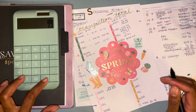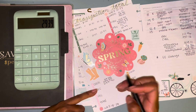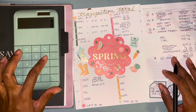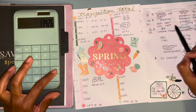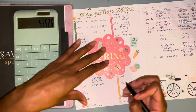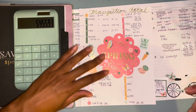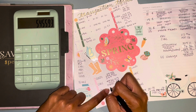If we add that to the balance that I already have so far this month, I spent $293.90 in cash. On my first card, I had $4,920.67, and this week I spent $96.30 plus the $134.26 plus $50 for gas plus the $254.70, which is $535.26 I spent this week on my card. And if I add that to what I've already spent this month, we have a total of $5,455.93. Then my RBC card, we started off with $22.97.